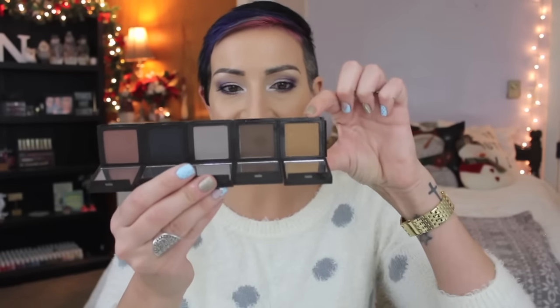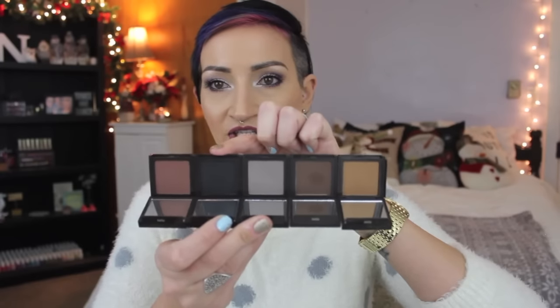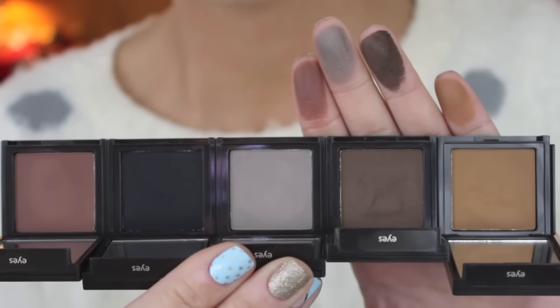So we have Chestnut, Cappuccino, Truffle, Licorice, and Cocoa, and I will have everything down below listed as usual. If you guys have been wanting to try out Jouer, these 5 are my favorites.